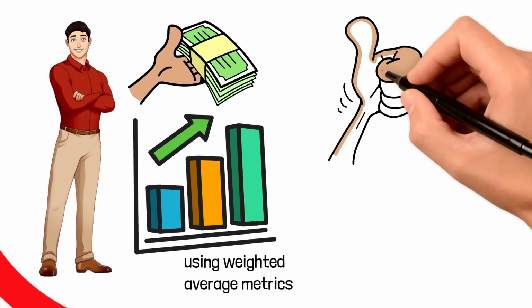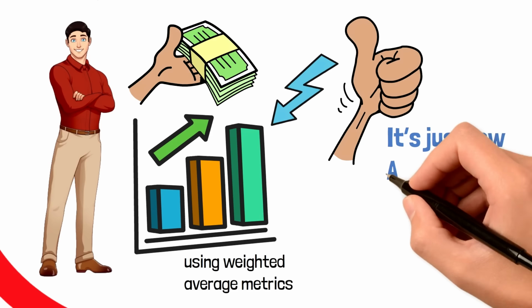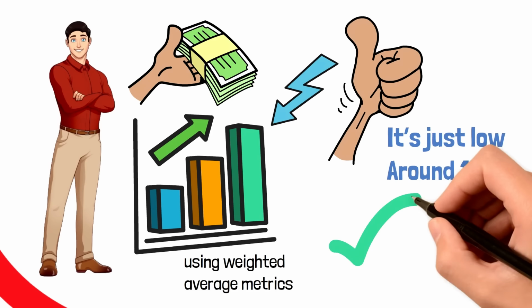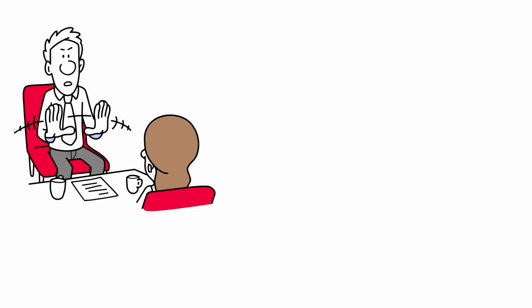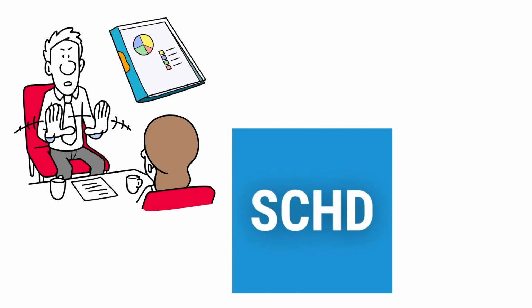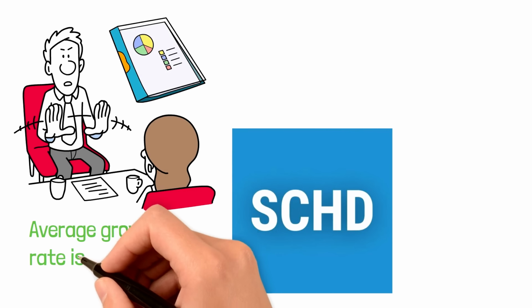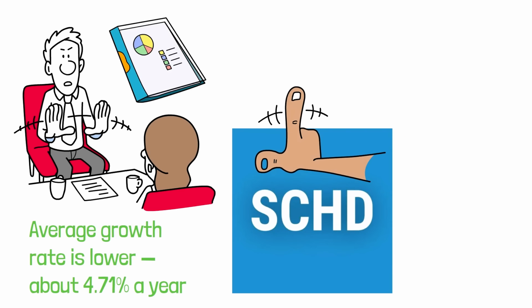If you allocate investment this way, the overall portfolio will still have a yield. It's just low, around 1.02%. And that makes sense. This portfolio is focused on appreciation, not income. Same goes for dividend growth. Since we're not building around SCHD this time, the average growth rate is lower, about 4.71% a year. It's there, but it's not the priority.